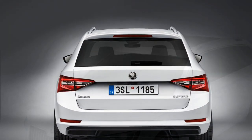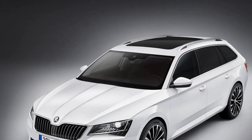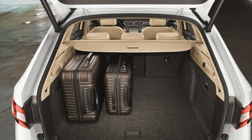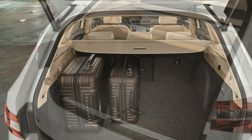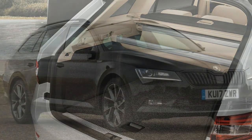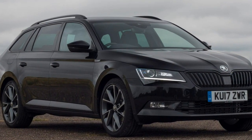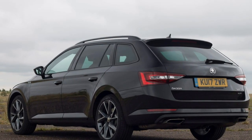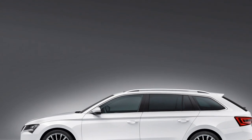Next up are a pair of 148 bhp versions of the same 1.4-liter TSI, using either a 6-speed manual transmission or a 7-speed DSG automatic. Torque increases to a more useful 250 Nm, but that peak doesn't arrive until 1,500 revolutions per minute.